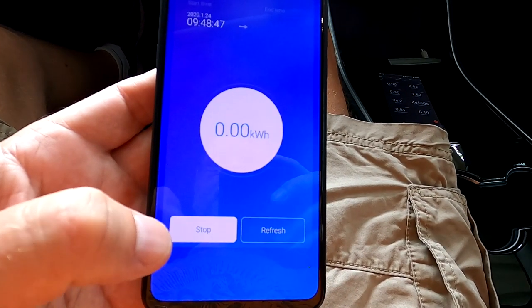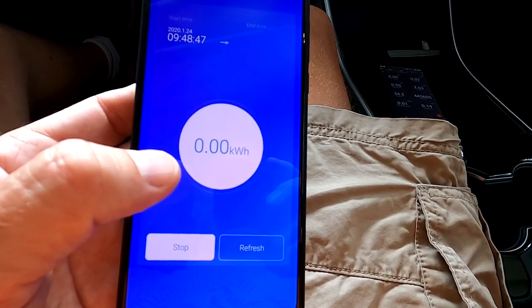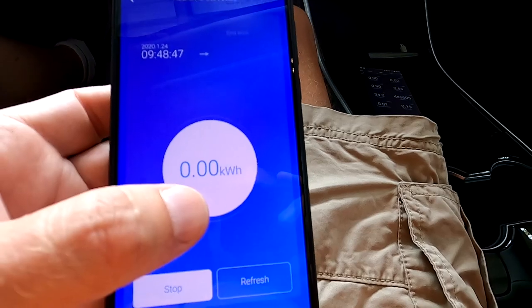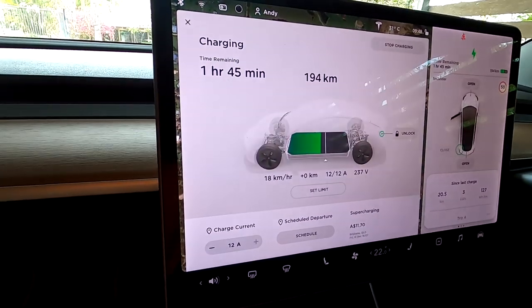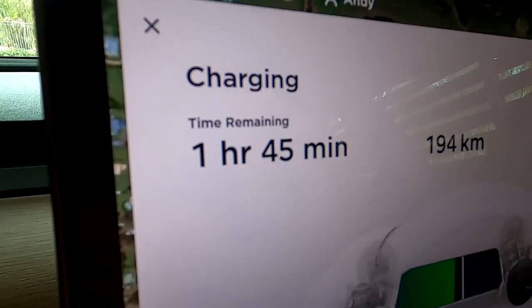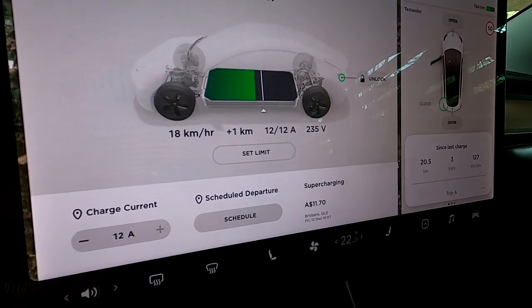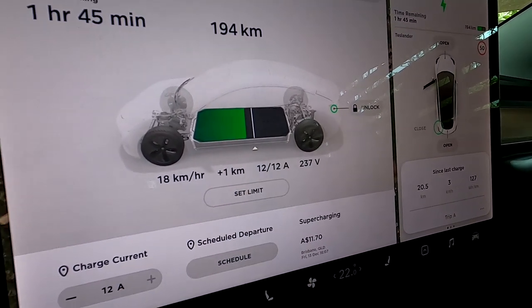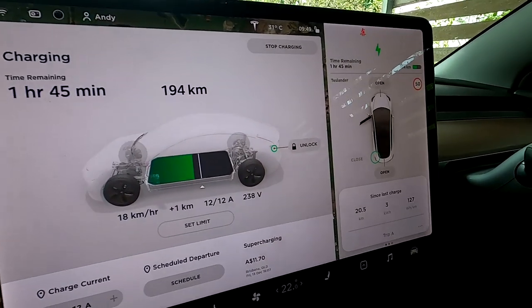So I reset my counter here in the Sonoff app, so we can exactly see how many kilowatt hours we have pumped into the car until it's fully charged. 12 amps maximum I can get, 1 hour 45 minutes. Okay, let's do this. And this recharge is exactly to the same threshold as it was before. Air condition is off. Okay, let's talk to you again in 1 hour and 45 minutes.